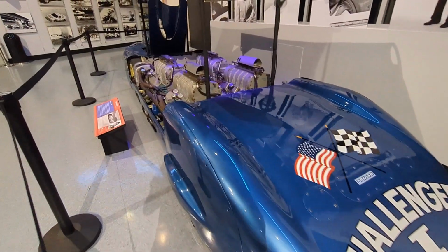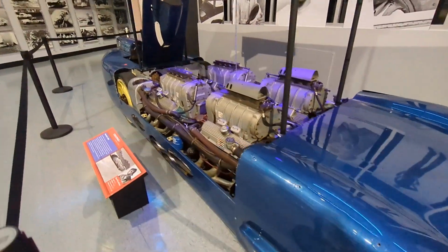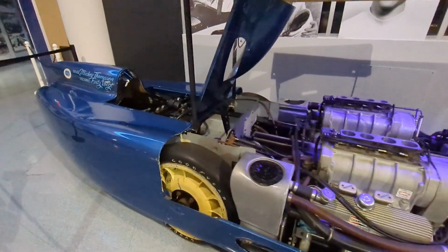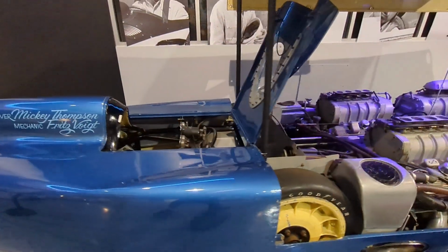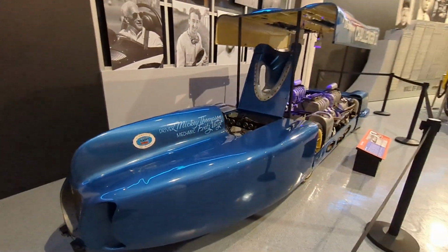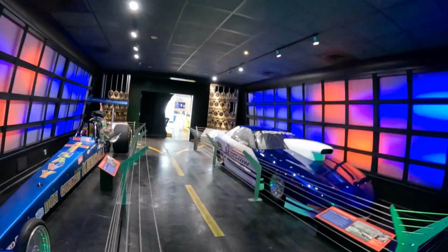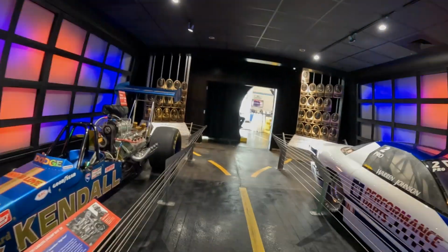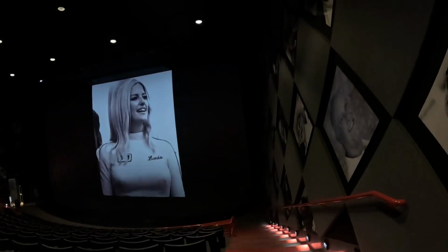Here's another death trap. This thing right here went at 406.6 miles an hour. Just incredible. I'll probably be shaking in my knees. Whether you're a car fanatic or a race fanatic, the Speedway is a great place to visit. If you find yourself in Daytona, Florida, definitely check it out.